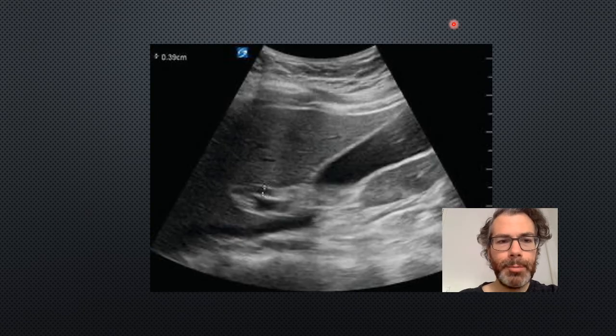And here's another example of the CBD. So we've got the gallbladder here in long axis, which is pointing down to the portal vein. So that's a good way to find the portal vein. And then simply rotate your probe to bring out the portal vein in long axis and look for the CBD just anterior to it. And here the measurement is 3.9 millimeters, which is normal.